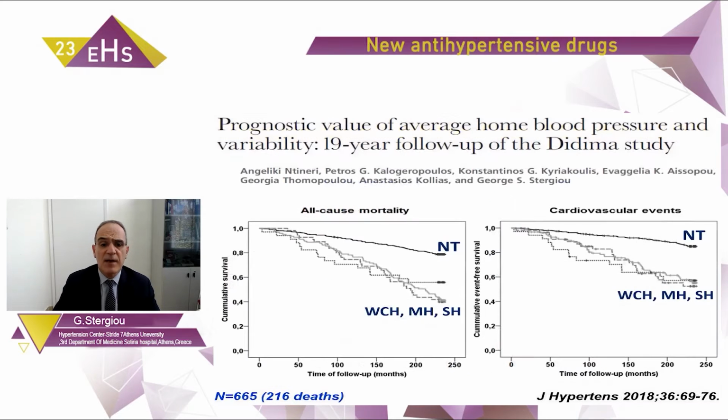And if you have the ability to follow people for a long time, as we did here for 20 years in the Didima study in Greece, you can see that in the long term, only normotensives do well in terms of total mortality and cardiovascular disease. All phenotypes, white coat, masked, sustained, in the long term, are associated with increased risk.